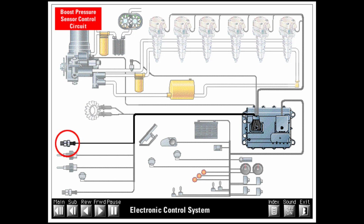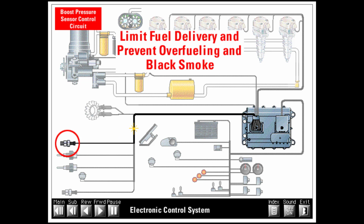The boost sensor measures boost pressure in the intake manifold. It's a pressure sensor that sends a DC signal voltage back to the ECM. The ECM uses the boost pressure signal to limit fuel delivery and prevent overfueling and black smoke.